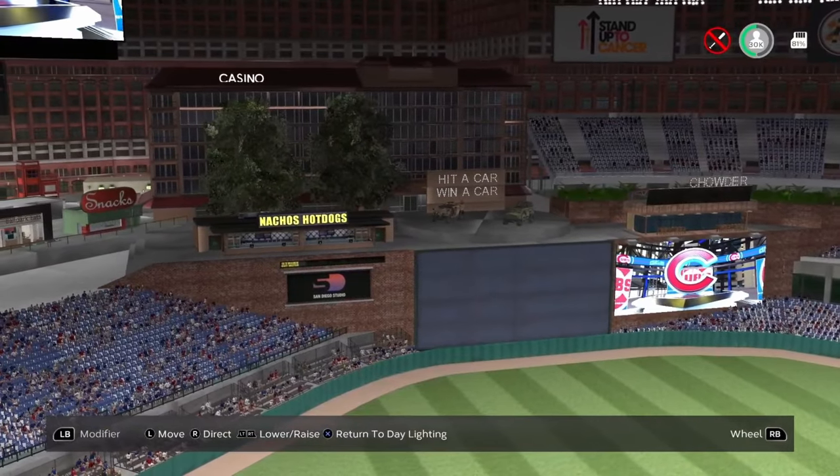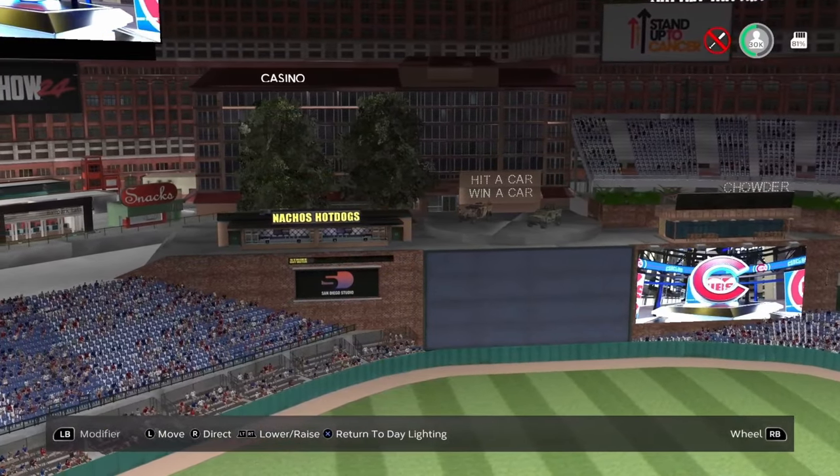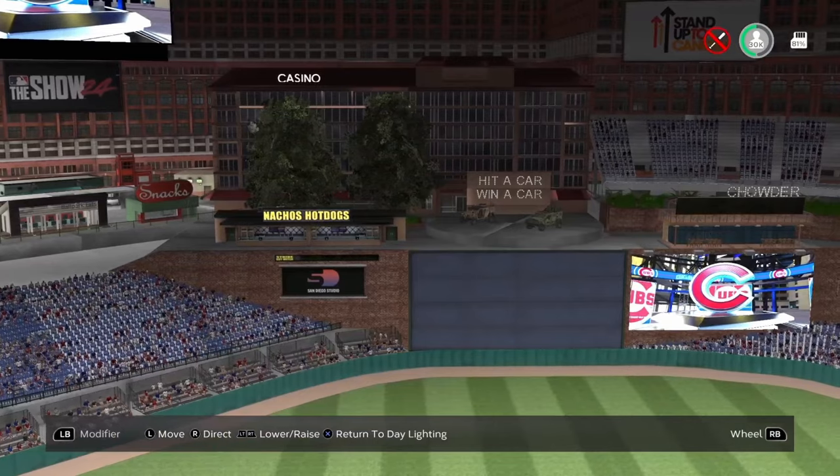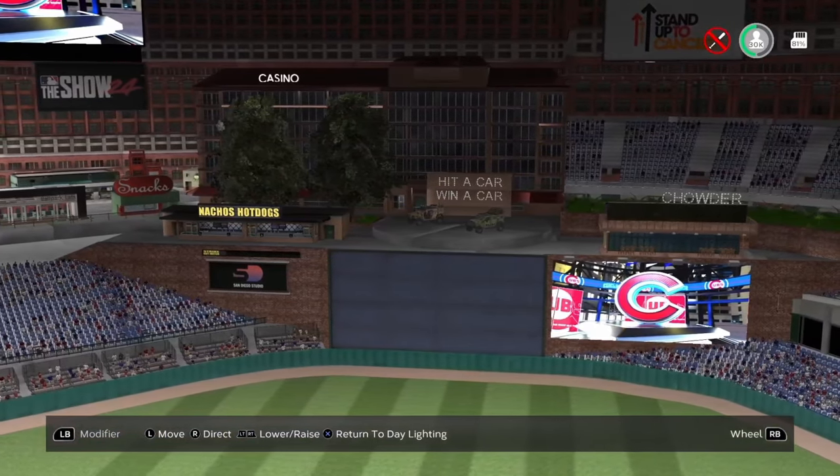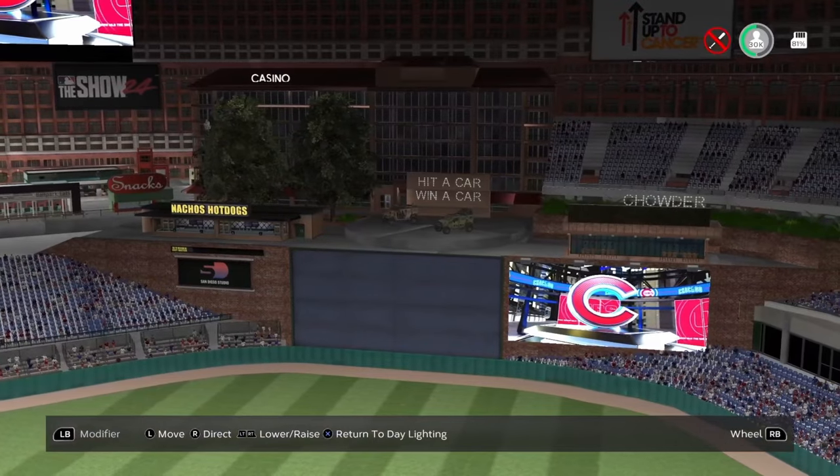In center field, we get a great garden and plaza area with a few more concession stands, and you can even win a car if you hit it with a home run. There's also a casino hidden behind those tall trees in the back if you're feeling lucky at the game.